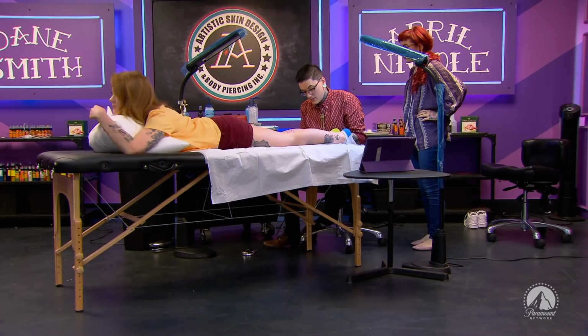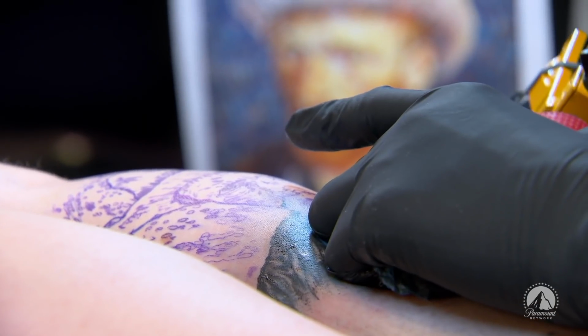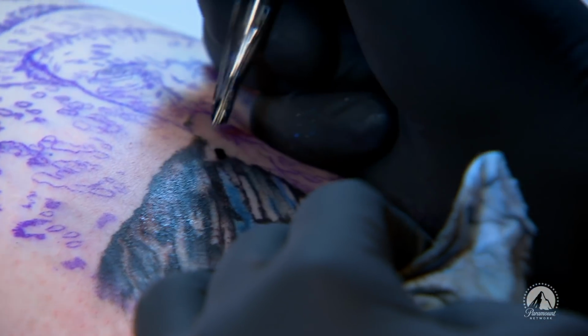I think you should end it a little higher. Really? Yes. We just really lucked out. Both Dane and I have tattooed Van Gogh paintings. We're going to copy this portrait exactly. Definitely a lot of texture. I got the Van Gogh! Oh, jackpot! Classic trilogy tattoo.